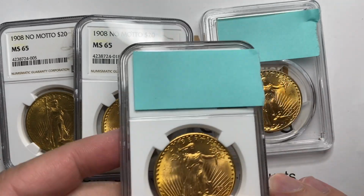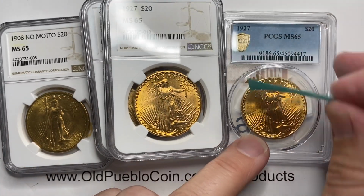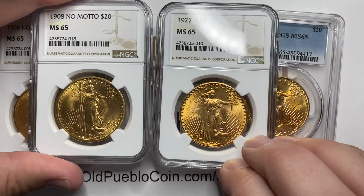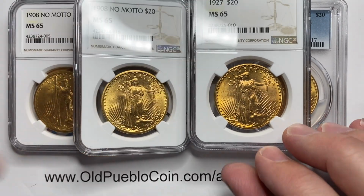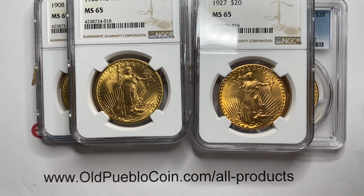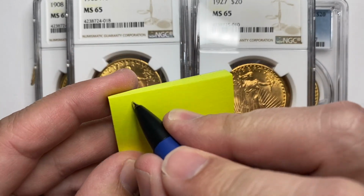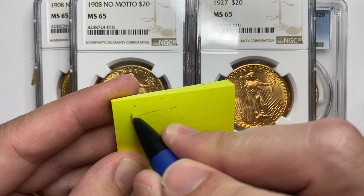MS65, MS65. For those of you who are really slick, you probably already guessed the grade on these last two: MS65, MS65. So here we have 4 coins that are the same grade, and we're talking a little bit more about what CAC does. Now, I want you to start thinking about grading differently. Grading is not a point on a scale like it's a 1 or a 2 or a 3 or a 4 and it goes this way or that way.